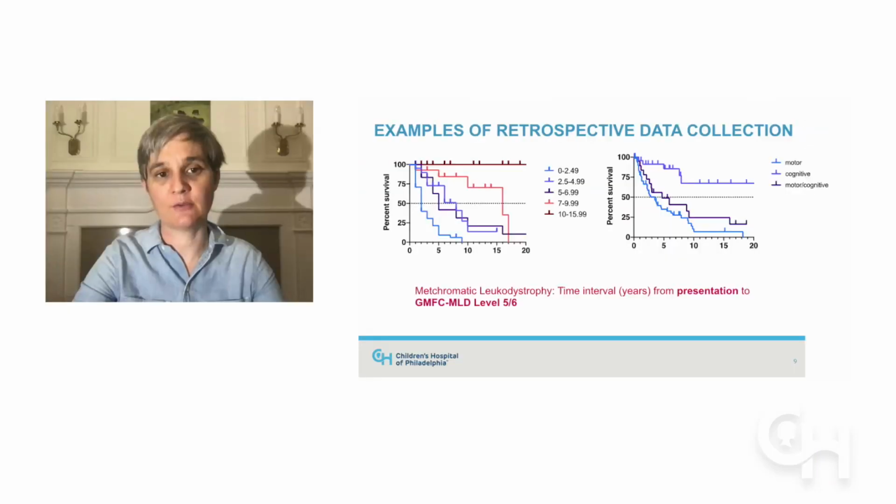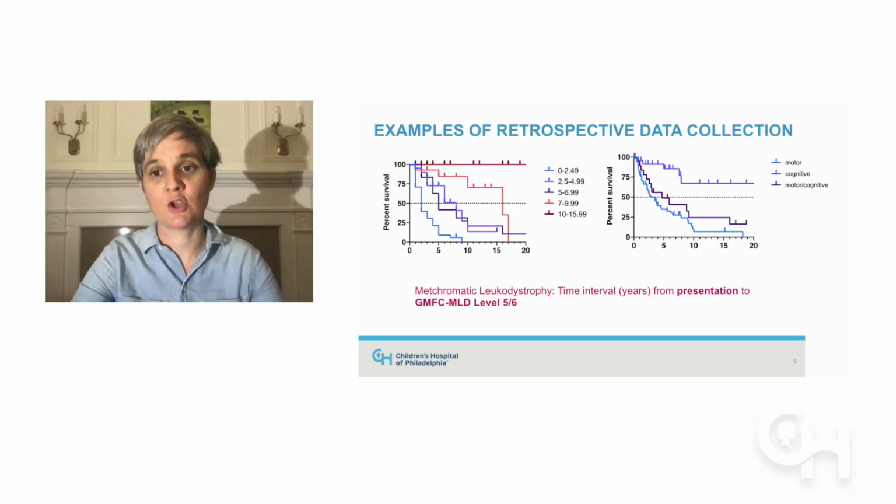These are examples of the same type of graphs that I just showed you for Pelizaeus-Merzbacher disease, in metachromatic leukodystrophy. In this study, we have over 150 individuals, and you can see that we're starting to get detailed information about how people develop over time as far as their ability to maintain ambulation, depending on whether or not they presented at a certain age, that's the graph on the left, and whether or not they presented primarily with motor features or with just cognition, or with both motor and cognitive features.